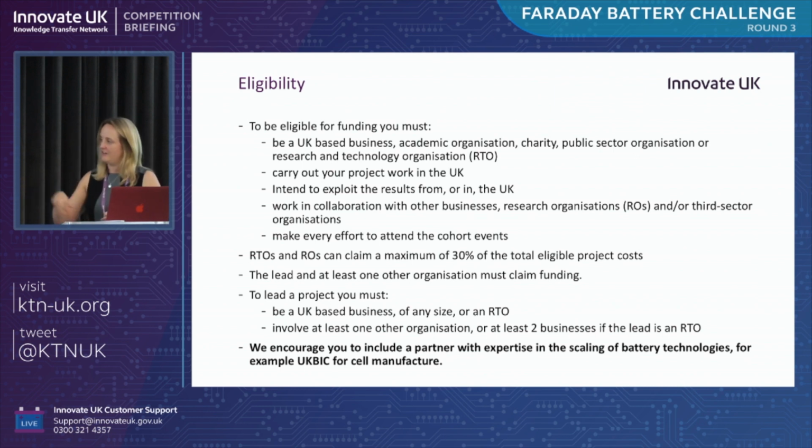One item which I'd like to highlight here is it's not a hard and fast rule, but we are encouraging you to include a partner who has expertise in the scaling of battery technologies. So who or what this means will very much depend on the focus of your particular project. But in the application questions, we do ask you to demonstrate that your consortium is suitably experienced to be able to actually take your project through. And for the scope of this competition, that involves an appreciation of what is required to scale your technology.